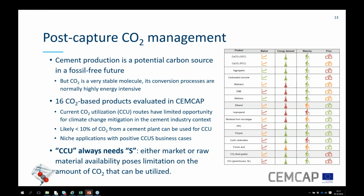So what was done in CEMCAP was that 16 different CO2-based products were evaluated. You can see the summary to the right that for each product, the market, the energy demand, the maturity, and the price were assessed and described. And the conclusion from this very comprehensive work is that current CO2 utilization routes, or CCU routes, have limited opportunity for climate change mitigation in the cement industry context. There is a lot of CO2, limited market, and so on for the product.